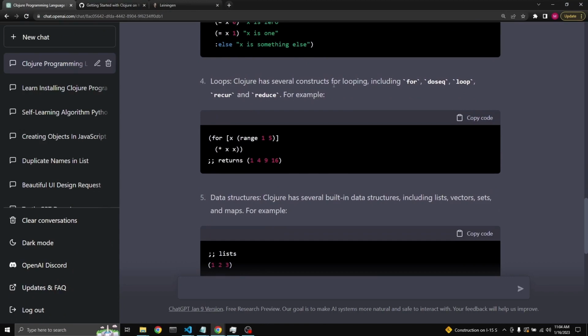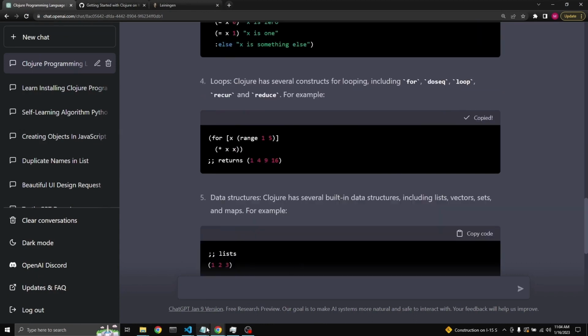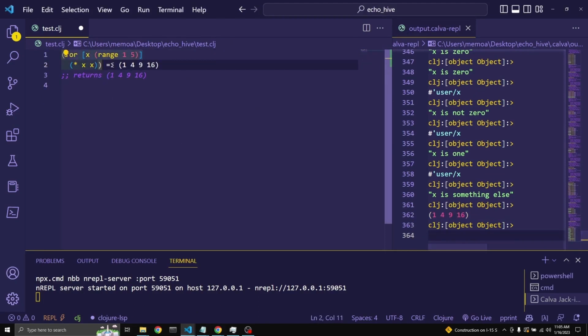Loops. Clojure has several constructs for looping, including for, doseq, loop, recur, and reduce, for example. All right, let's just try for now. When we run it, we get 1 4 9 16. Why? Because we are squaring them. X times X. If X is 1, 1 times 1 is 1, 2 times 2 is 4, 3. Again, X, and then we define the range like this. Actually, it's really simple. I'm starting to like Clojure, honestly. I know it's going to be weird at first, but the way it's written is very simple, once you get a hang of the syntax, I believe.